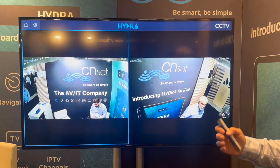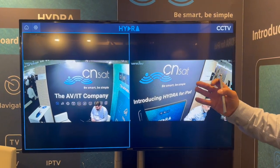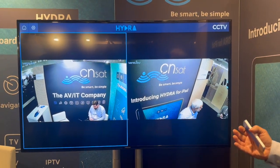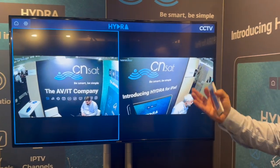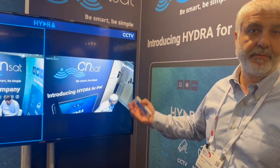CCTV shows the cameras on board that can be customized based on the position on board. So you can show just the panoramic cameras for the guest, and maybe you can supply all the cameras for the captain, for example.